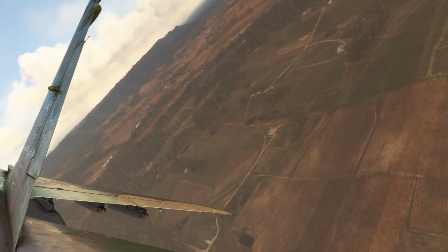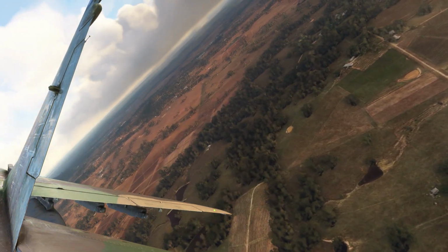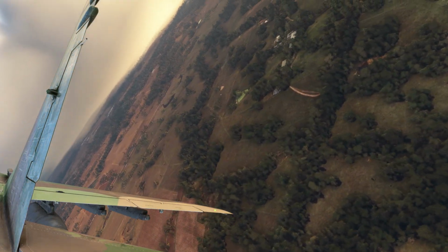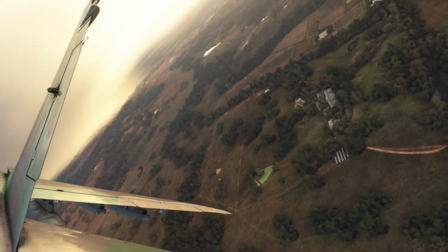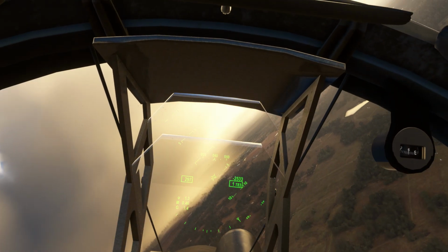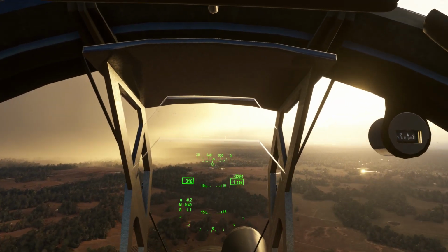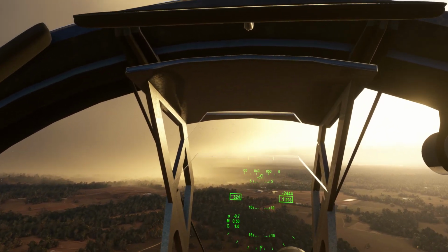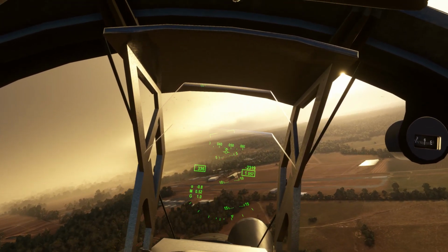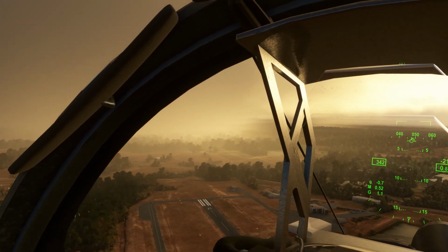At 270 knots in this turn. About 2G turn, taking it nice and easy. Typically we really want about 3G, so let's do that. And the airport should be coming up in front of us. Let's get back in the cockpit. And yep, there it is. Look at that fog. It's awesome. So right on track now, heading back across Cessnock Airport. That fog is incredible.